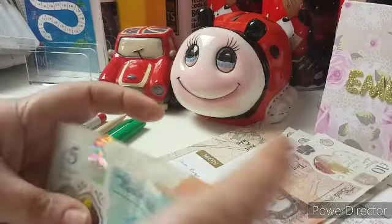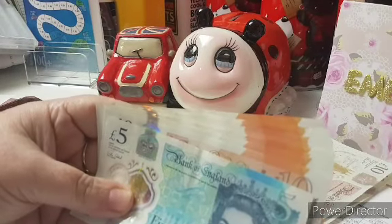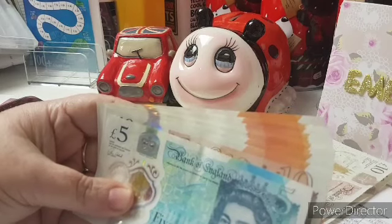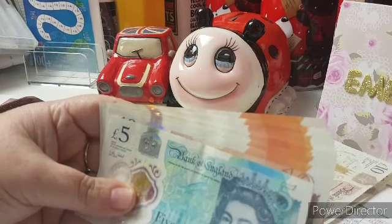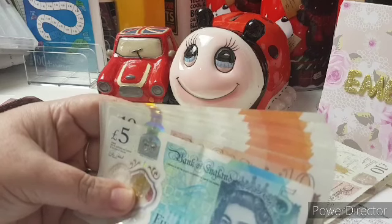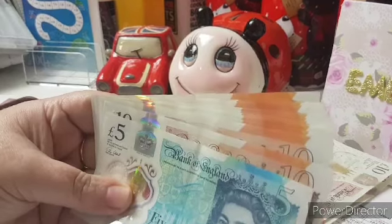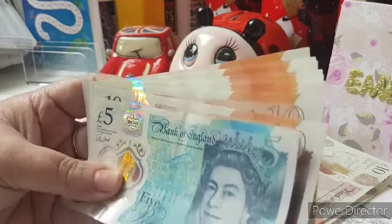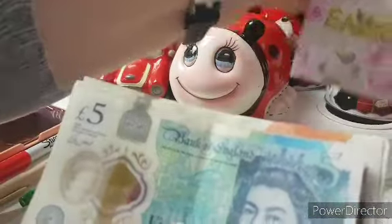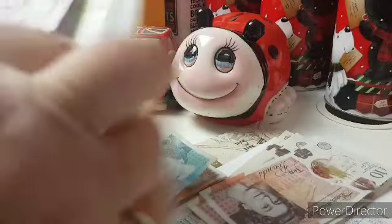So this 135, which is meant to be half of his overtime money, is meant to go into our financial freedom fund, which funds my husband's retirement for when he's going to retire. Because at the moment we've not fully funded our emergency fund, this money's going in there until we've reached the £1,000 target for our emergency fund. So £135 today is going in our emergency envelope.